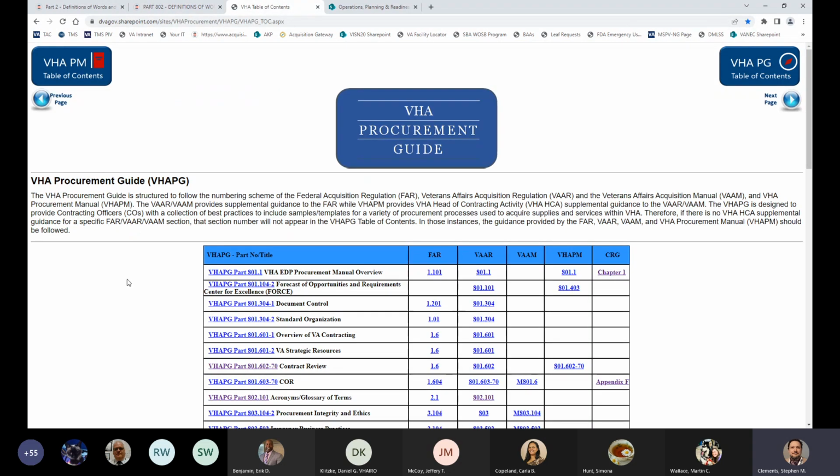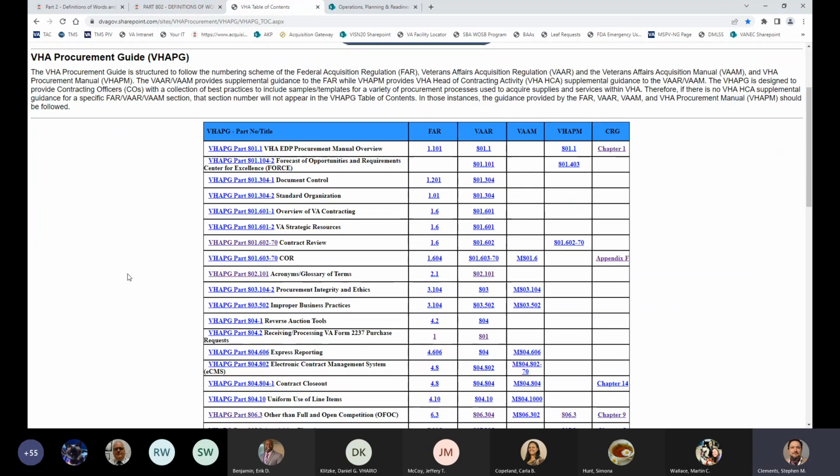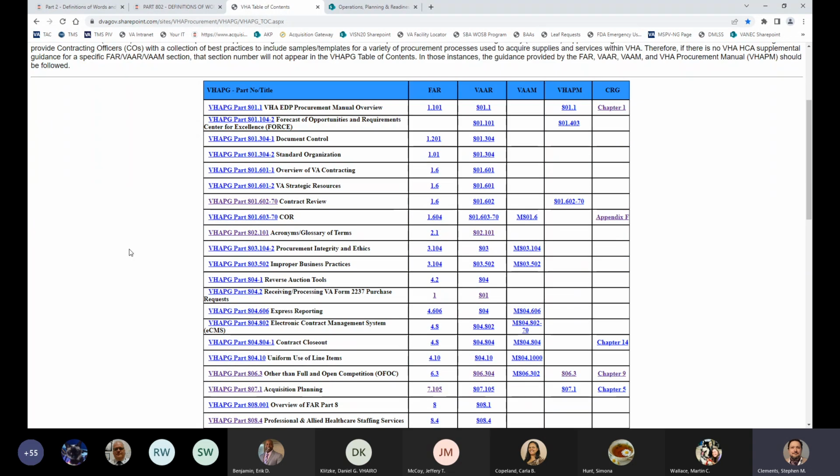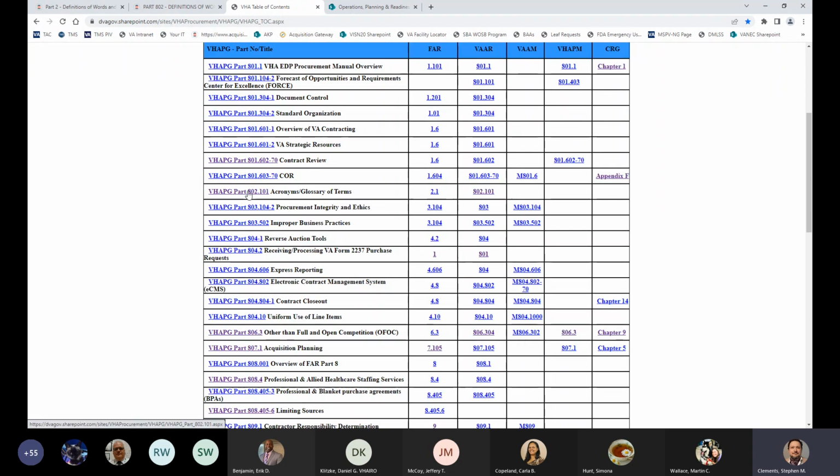What about procurement guide? And this is what it looks like. If you want to get to the PM, it's over here. If you want to go to the PG table of contents, it's right there. And here's the table of contents. And you'll see there can be several different listings for a PG part. They try to keep it as accessible as possible, and each page is narrowly focused as they can. But here is PG Part 802.101, acronyms, glossary of terms. That sounds about right.